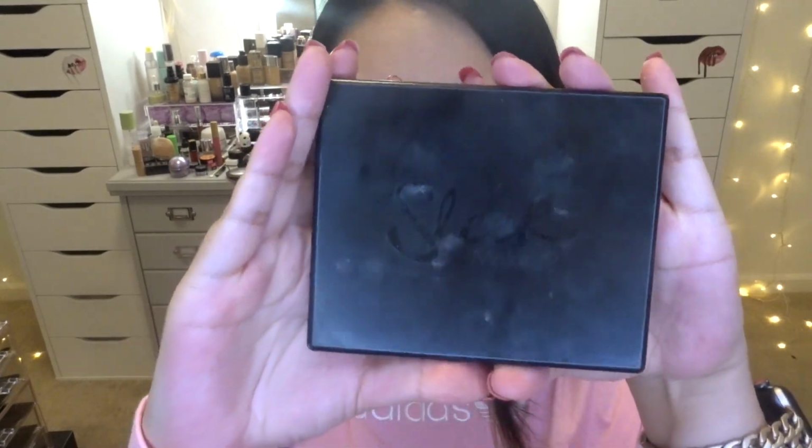I actually have a bunch of contour products that I just want to recommend to you guys because they're so amazing. I just couldn't pick one or two, so I figured why not just show you guys all the options. So the first one is by Sleek Makeup. This is a cream contour kit. Just excuse the cover, it's really dirty, I know. That shows that I use it a lot.